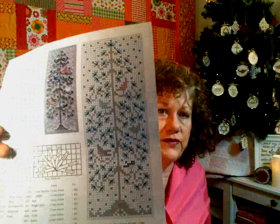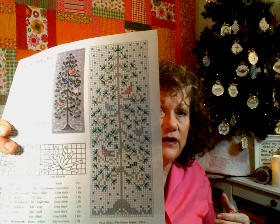Okay, first of all, and I can show you this because it's a free pattern called First Snow, and it's compliments of The Drawn Thread. Okay, so it's a very small pattern, Christmas tree with some birds in it. Actually, Caroline from Off the Grid Needle Arts, she's the one that suggested that you go to their website and look for it. And I really am happy that I did. It's just been one that I've done in the middle of all the Christmas activities and food and baking and all of those things. I decided to start this.